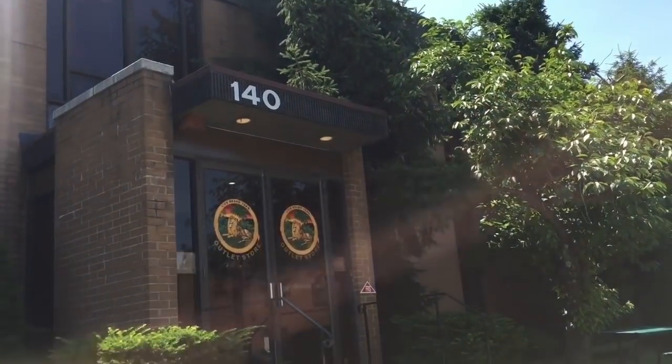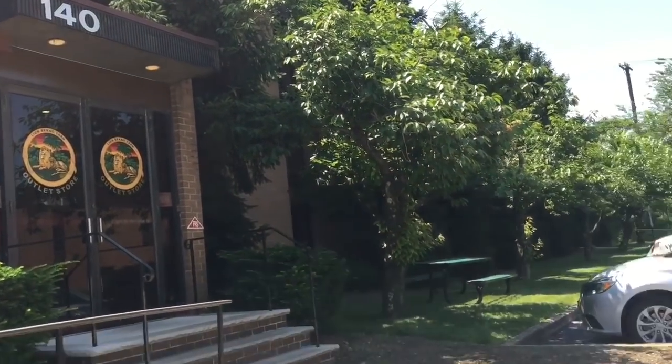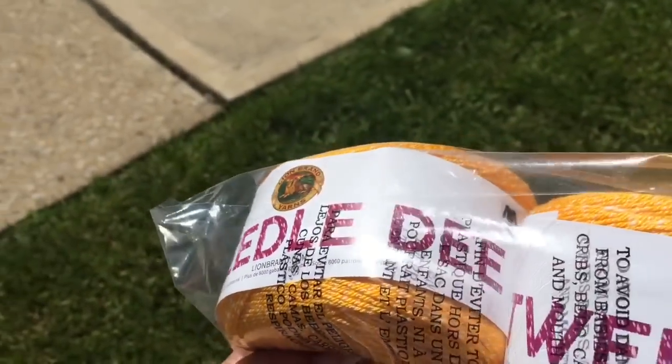Okay, I just left Lion Brand Outlet. Let me show you what I brought. I'm sorry that it was noisy. It is a store, so this is some new yarn. Bear with me. This is Tweedledee.